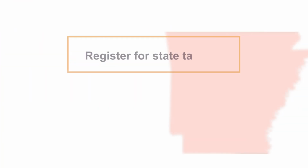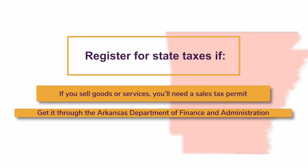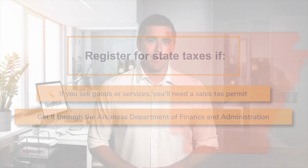Now, depending on your business type, you might need to register for state taxes. If you're selling goods or services, for example, you'll need a sales tax permit. You can do this easily through the Arkansas Department of Finance and Administration. Just make sure you're covering all your bases to avoid surprises later on.